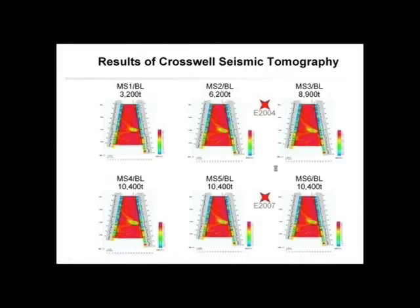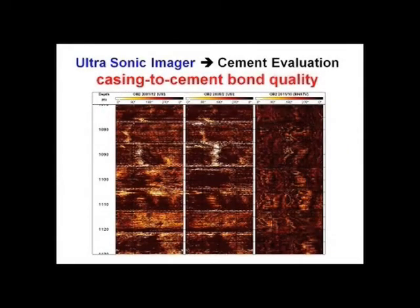We also looked at the integrity of the Weyburn well. We have many data sets because we have been aware for a long time about cement evaluation and cement degradation. So USI, ultrasonic image systems, provide the cement evaluation, especially the casing to cement bond quality. We brought three data sets here: the first recorded in 2001 USI, 2005 USI, and 2011 BHA TV.